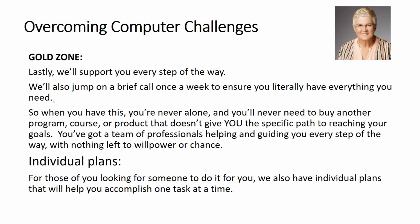Lastly, the gold zone. We'll support you every step of the way. We'll also jump on a brief call once a week to ensure you literally have everything you need. So when you have this, you're never alone, and you'll never need to buy another program, course, or product that doesn't give you the specific path to reaching your goals. You've got a team of professionals helping and guiding you every step of the way, with nothing left to willpower or chance. And if you are looking for someone to do it for you, we also have individual plans that will help you accomplish one task at a time.